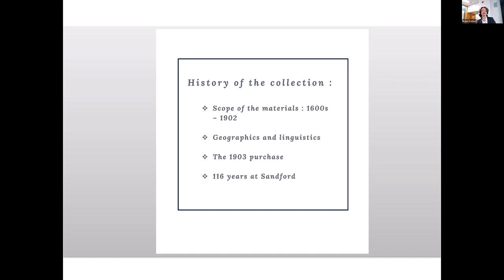With Stanford's acquisition of the collection in 1903, the materials were placed in the Hawkins Transportation Library, which is over in Pacific Grove near Monterey. At some point, they were transferred to the campus near Palo Alto, where they remained locked away until 2021, which was the beginnings of this project.